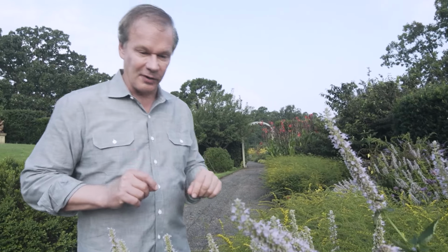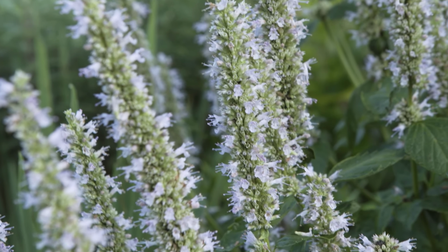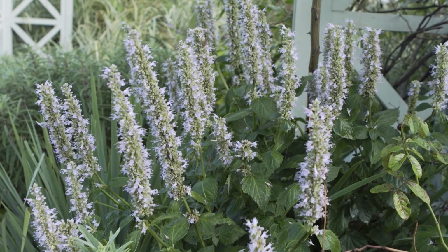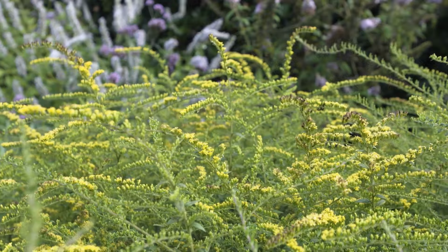Now the second perennial I'm suggesting that you use in your garden for late bloom is this one. It's called Agastache Blue Fortune. It's wonderful. It's been blooming for almost 3 months in my garden, and it will continue right up until fall. It's the perfect plant for attracting pollinators and butterflies. And I love the color. It goes so well with yellow, which brings me to number 3, goldenrod.